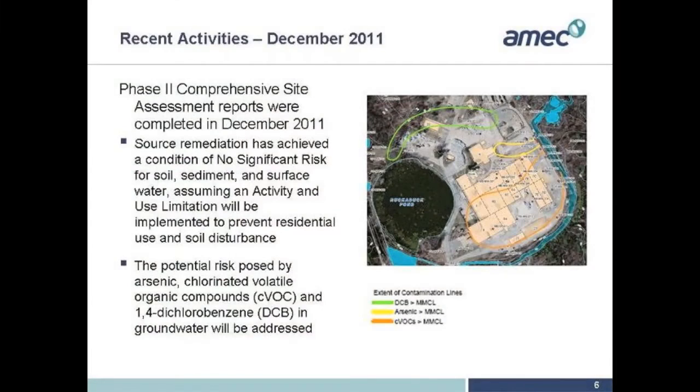The other thing to note on this slide is that groundwater is moving to the northeast generally and discharging to the Neponset River that you can see runs along this boundary of the site. Next slide, please.